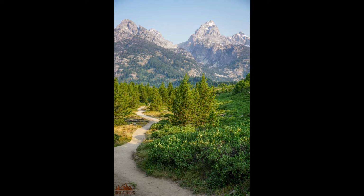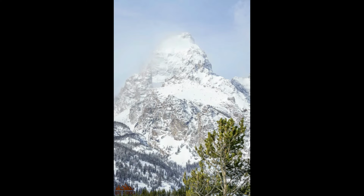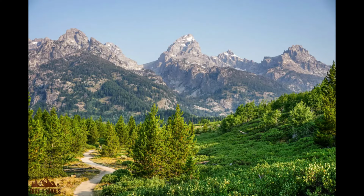The trail to Taggart Lake is about 3 miles round trip. It's a great family-friendly hike. It's fantastic for cross-country skiing in the winter if you're looking for something unique to do. But this area does stay quite busy. It's a very popular lake hike in this park, but it's definitely worth braving the crowds to get out here and to soak in those views.